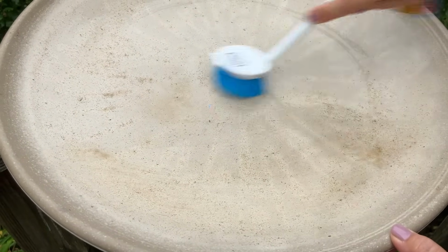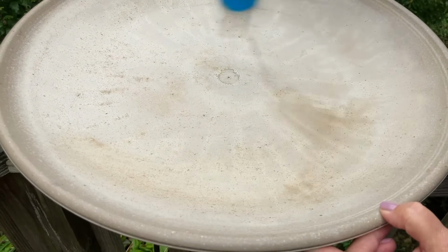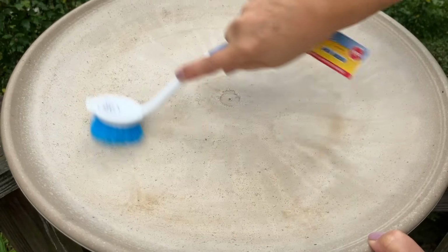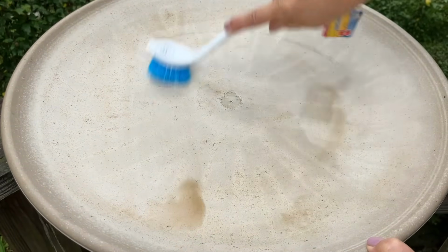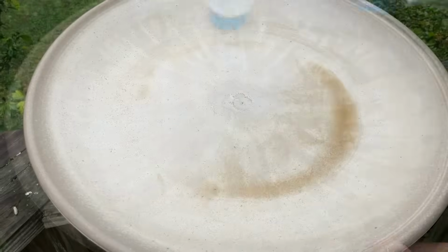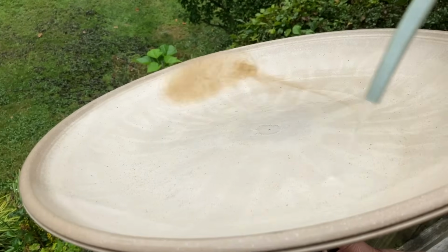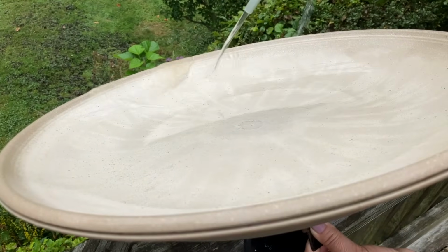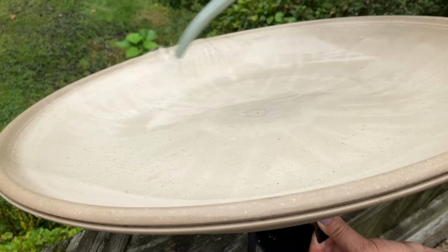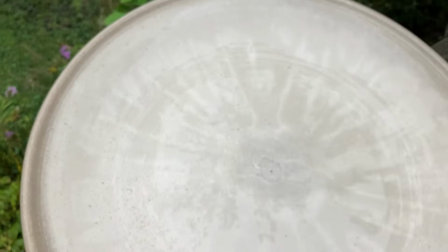I wanted the brush to be clean and new to make sure there was no residue from anything we had cleaned something else with that could hurt the birds. It got rid of any buildup that was on the bottom. Once I was finished scrubbing it, I just rinsed it out. You can see what a difference. I filled it with fresh, clean water, and now our birds are even happier.